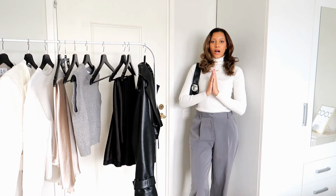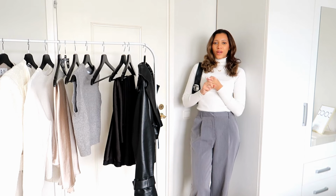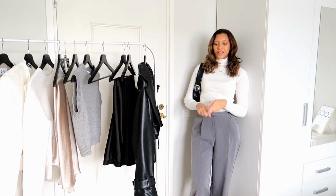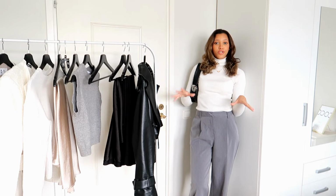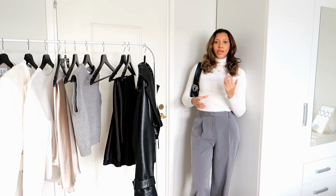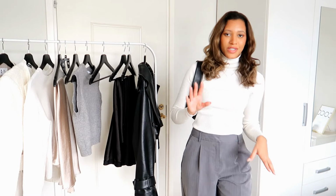This is a perfect outfit for whatever you're gonna do. If you're going to work, if you're going on an after work, if you are going to go shopping, if you're gonna take a coffee, if you're going for lunch. So this works for a lot of different occasions, which is perfect.